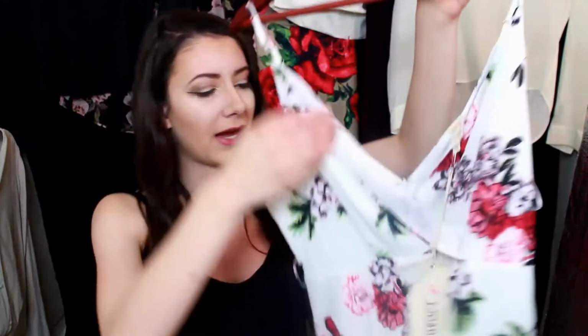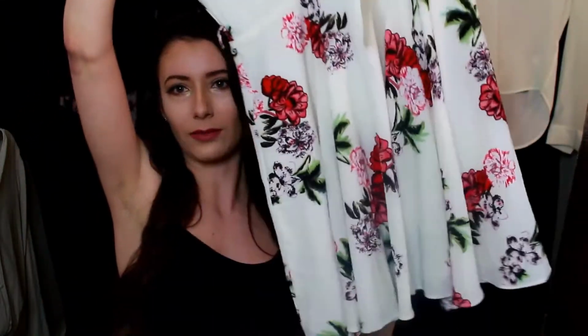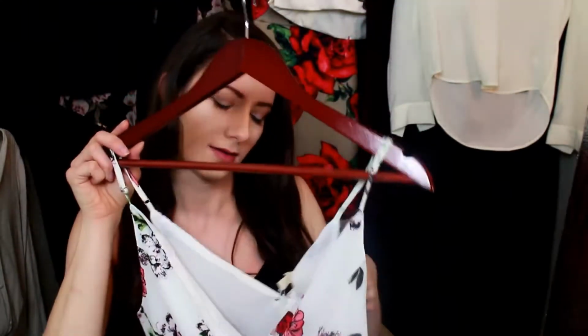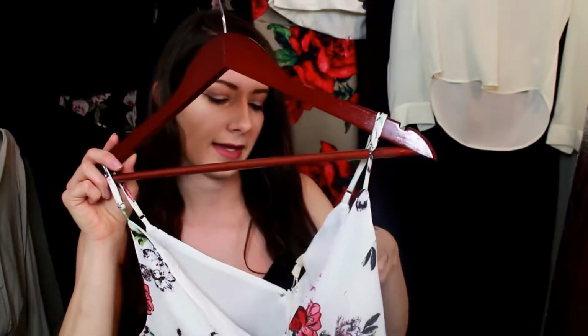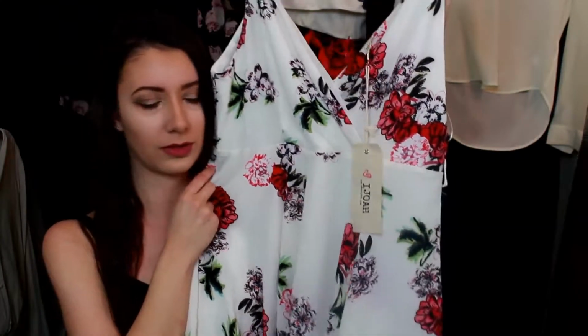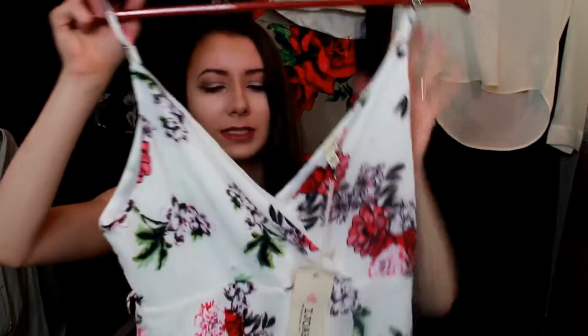The first item that we have today is this white floral dress. It's a rather short dress, and it is by iJoah, I think is how you say it. And it is a size large, even though I think it's a little small for a large. But it is new with tags, and that is why I decided to pick up this one.